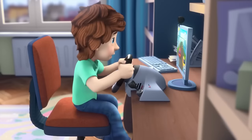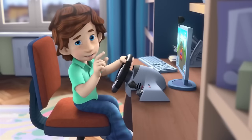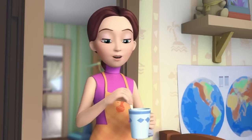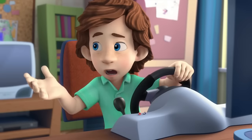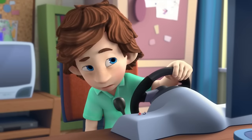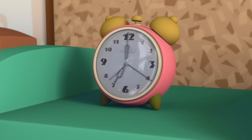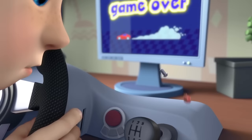Listen, that's enough playing for today. Oh, Mom, just a little more. I'll give you half an hour while I cook dinner, and that'll be enough for today with the computer. This stinks. I'll never get through all of these levels in half an hour.